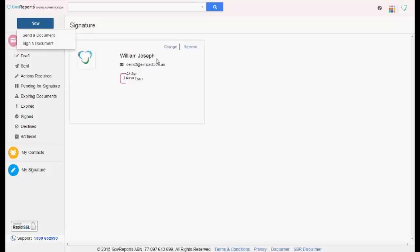they would not need to create a signature each time. Regarding the signature options, previously you had to upload your signature or draw your signature: sign your signature on a piece of paper, put it on the scanner and upload it onto GovReports. Or you can use your smartphone to take a snapshot of the signature you have on a piece of paper and upload it onto GovReports.